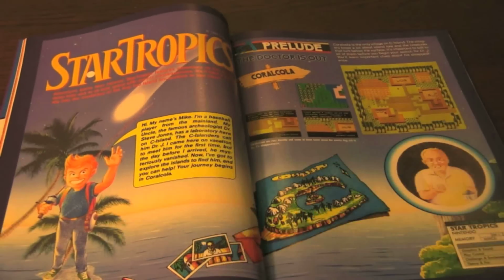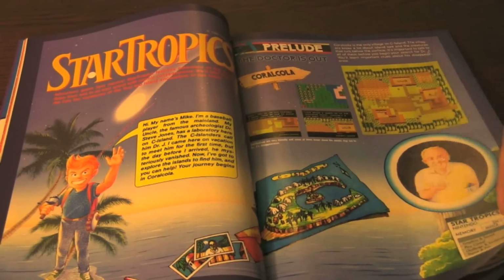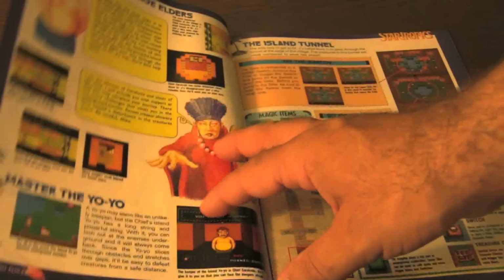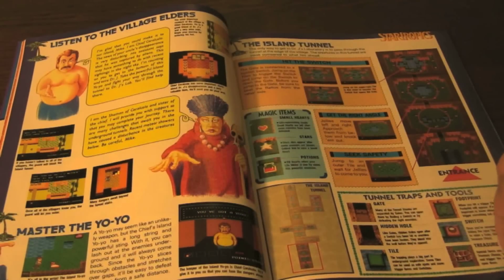Star Tropics, a really fun adventure game. I really like it. They had 2 of them for the NES. Star Tropics 2 came out a couple years later, but a really fun game. Good story. It's been a long time since I've played it, but I remember really liking it back in the day, playing it.